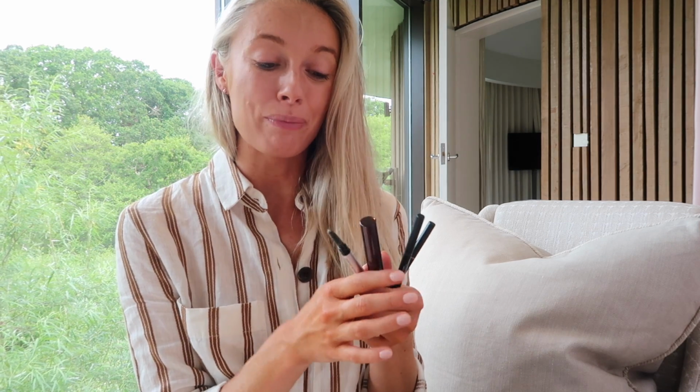I often panic that I'm going to leave the house without a brow product, so I sometimes find myself just grabbing a brow product from home and chucking it in this bag, which has meant that I've ended up with 4 brow products in my travel makeup bag, so I can definitely minimize this to 2.